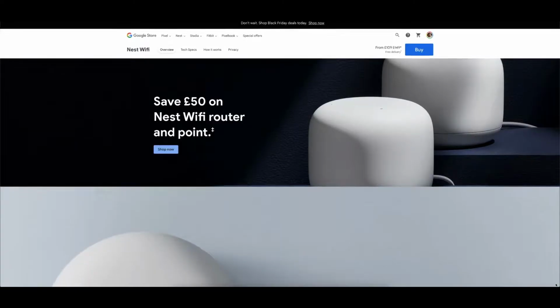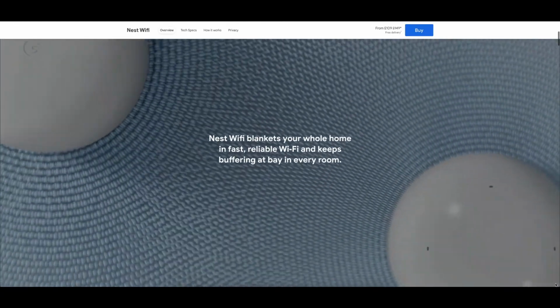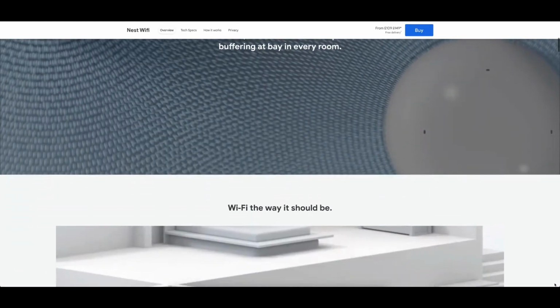So we're going to talk about the Google Nest Wi-Fi. I don't even know if Google should be in that or it's just Nest Wi-Fi. I don't know Google's naming conventions anymore. I've kind of given up.